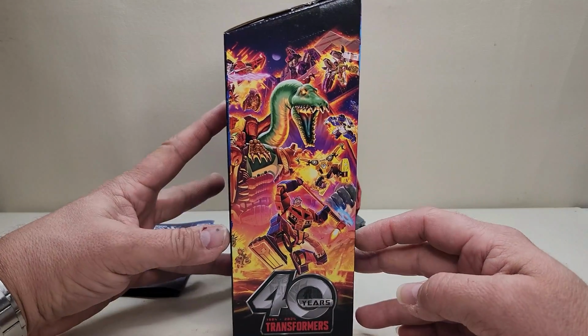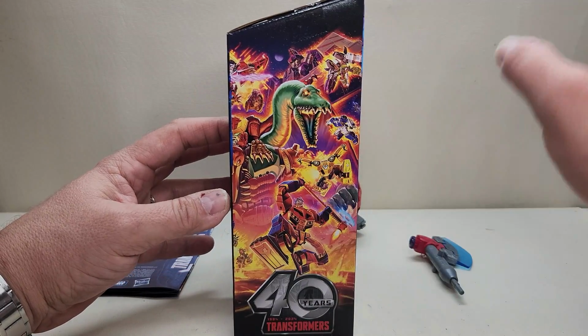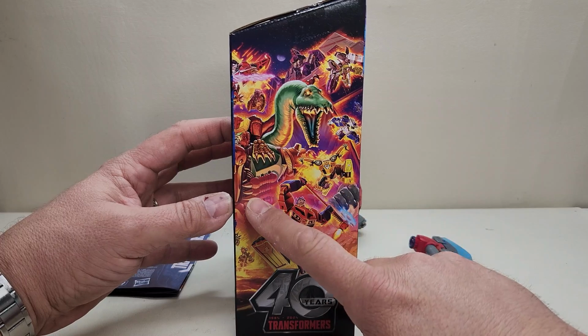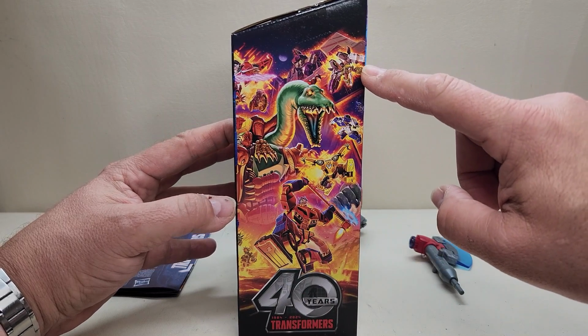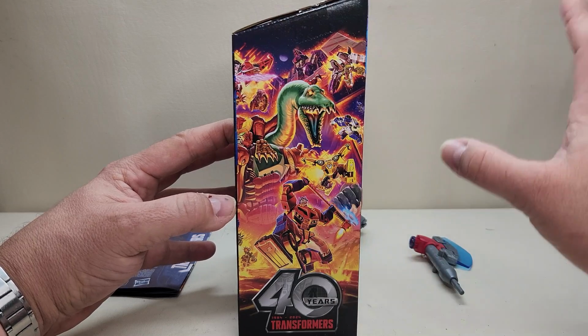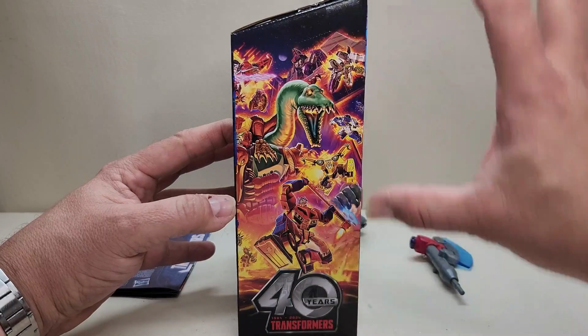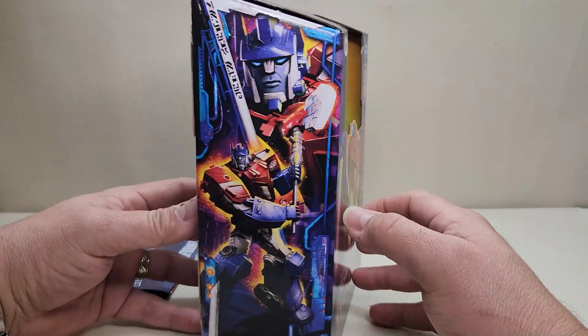We get some really cool artwork over here on the side. Big snake dude over here. I don't know what that's about, but I love it. You can see Megatron over here from Beast Wars. You can see Galvatron up here from Armada. Tidal Wave, Wingblade, but it's all over the place. I love this. It's just such a cool amalgamation of different characters from different universes there.